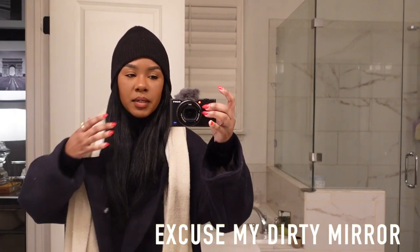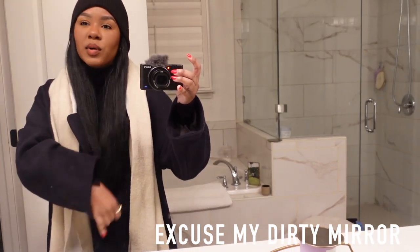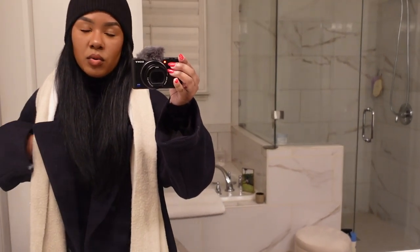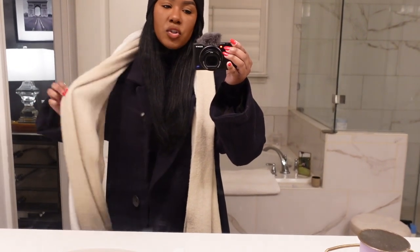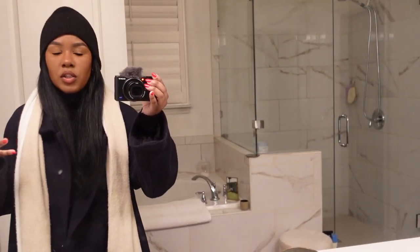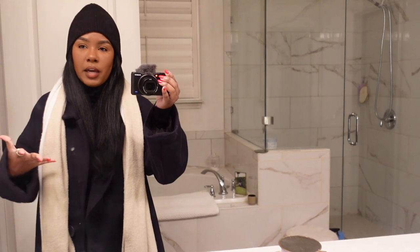I am all bundled up because it's freezing out, and I couldn't wait to wear this coat. I don't even know if you guys can tell, but this is a navy blue coat from Zara. This coat is super warm. It's wool. You guys know Zara is one of my favorite places to get coats. I'm wearing it with this cream and white, like beige and white, scarf. I thought it would be cute because I was looking at my scarves and none of them are dark. They're all lighter colors because I thought they would contrast well with all my coats.